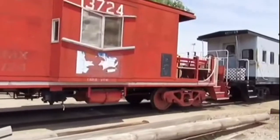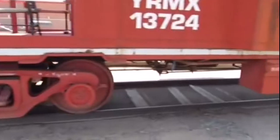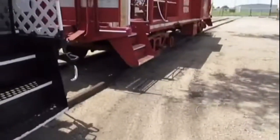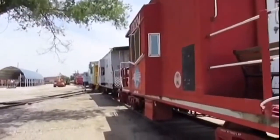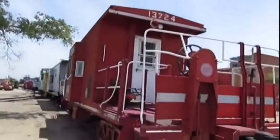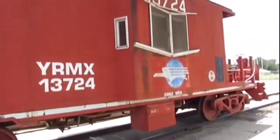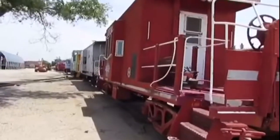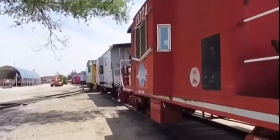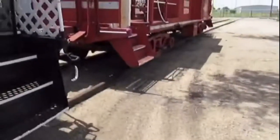Then in 1991, Missouri Pacific 13724 was cleaned up and placed on display at Yukon's Best Railroad Museum in Yukon, Oklahoma. Then in 2000, Missouri Pacific 13724 was sold to the Railroad Museum of Oklahoma in Enid, Oklahoma, and used for the caboose excursion train as well.